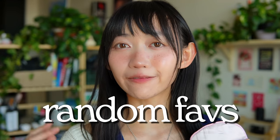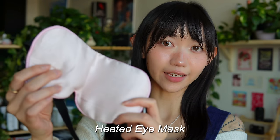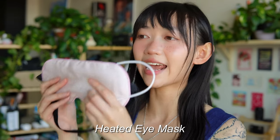Okay, now we're on to some fun random things. This is a heated eye mask. Basically just plug it in and it warms your eyes, and it's so soothing, and it's also really good for your eyes. Because of the nature of my job, I'm sculpting tiny things all day, I'm editing on my computer all day, my eyes are very, very dry because of it. So one thing I've been doing is using a heated eye mask every night, and the heat helps to melt the oil glands that are in your eyelid so that you can lubricate your eyes more easily, if that makes sense.